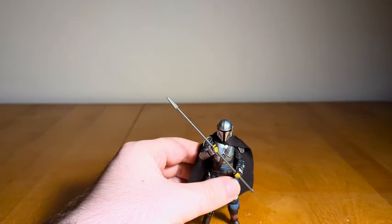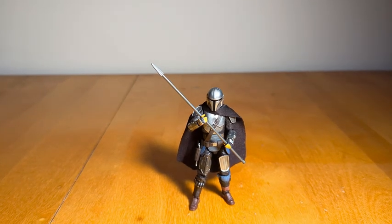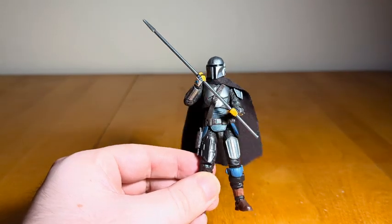Number 10, we have a figure that I got relatively recently, only about a month ago. It is the new Mandalorian, the Imperial Base Mando, I think they called this one. And it's a good figure. Mainly the biggest upgrade is they gave him the new ball jointed hips. So they're done with those old hinge swivel hips that I really don't like. That is a nice upgrade, but this figure is just underwhelming. The paint apps really weren't that good on this figure.